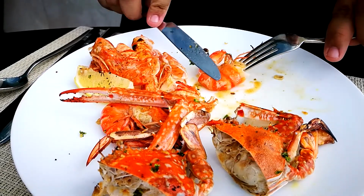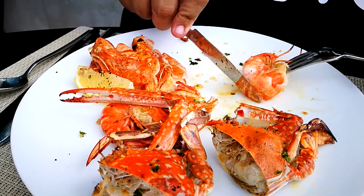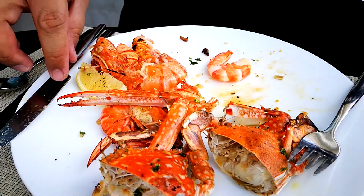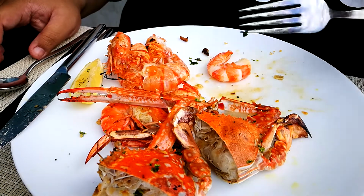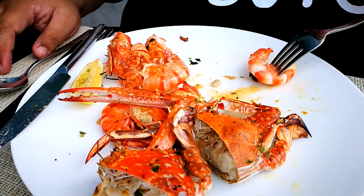With practice, you can do this easily. No effort at all. See that? It also helps not getting your hands dirty. So put a bit of lemon on it. Wow. Give it a try. Smother it in that head juice. Woohoo! That's some good shrimp. Wow.